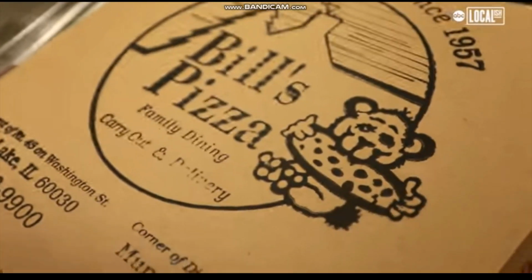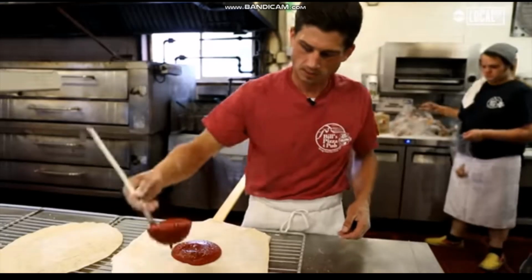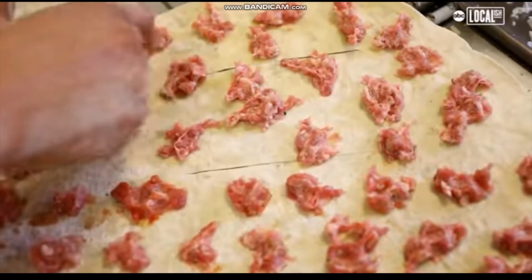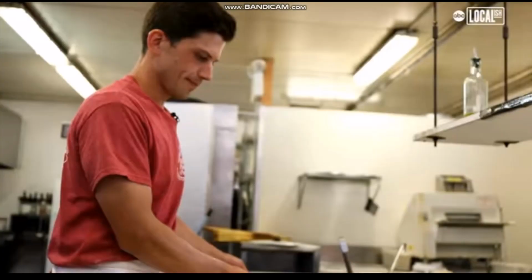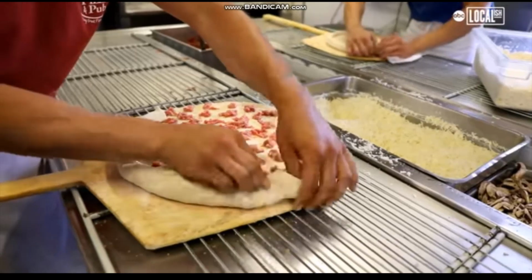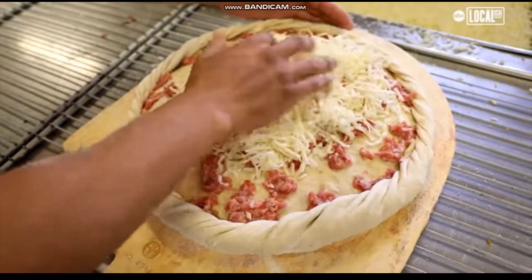A little more than 1 dough ball, 2 ladles of sauce on it, a meat topping. This is our own sausage recipe, handfuls of cheese. Then you put another layer of dough on top of that, another meat topping, and then you roll a hand braided crust around the edge.